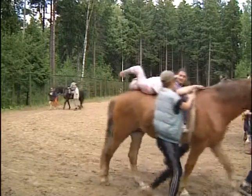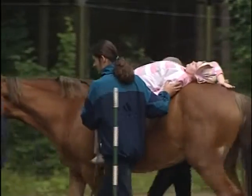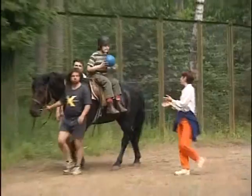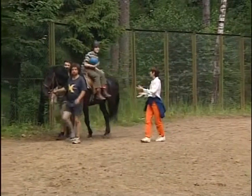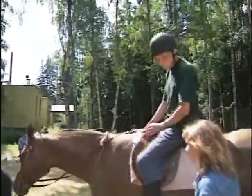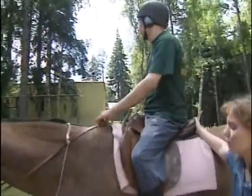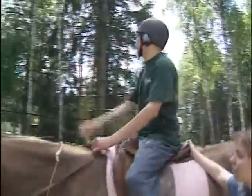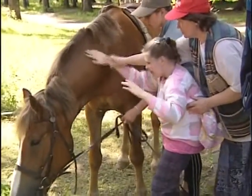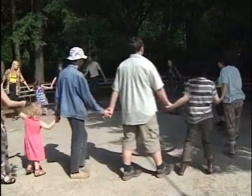The camp is the summer base for a rehabilitation program called the Sunny World, developed by a group of Russian therapists and psychologists. The program involves a set of activities aimed at restoring children's physical and mental abilities, with therapeutic horse riding being the major element. Therapeutic riding is the combination of physical therapy and equestrian techniques designed to build strength, coordination, and most importantly, self-esteem. The disabled children come to the camp with their families.